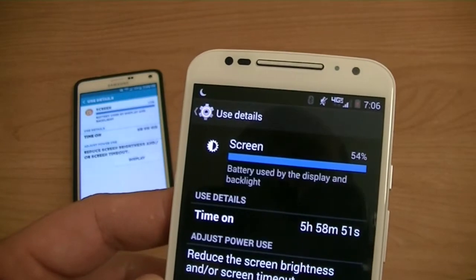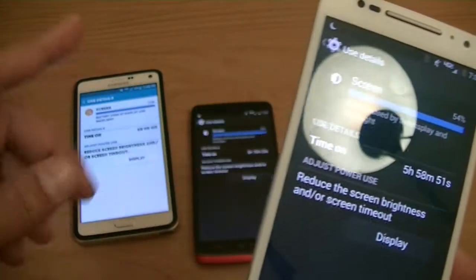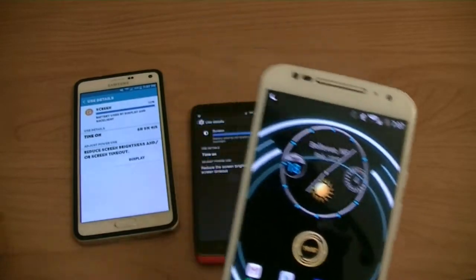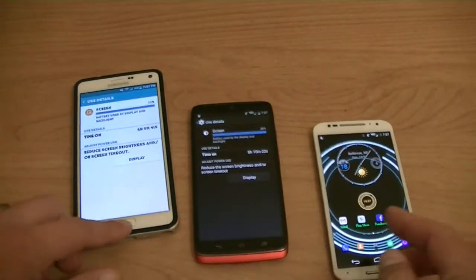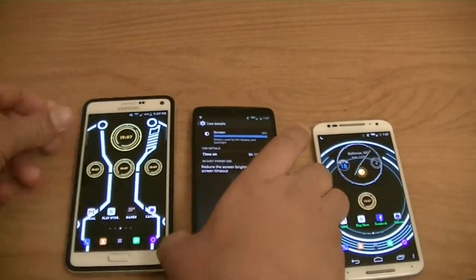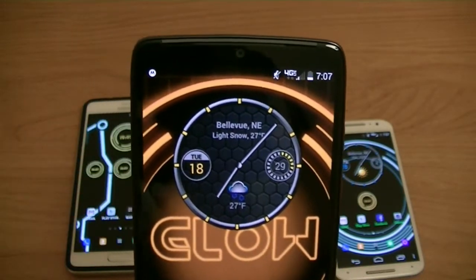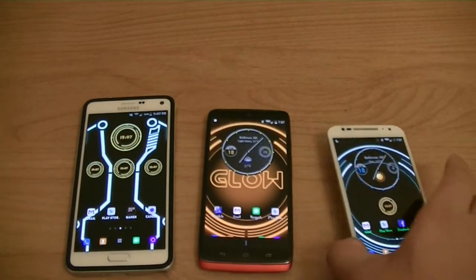So I was able to get about 12 minutes extra screen time on the Note and on the Turbo. As you can see, not too much difference, 10 minutes extra on these two phones. But the Moto X is down to 4%, versus the Note 4 down to 26%, and like I showed you, the Turbo is down to 29%. So obviously the winner here is the Turbo, but this is also a good comparison to give you an idea what the battery life is like on the Moto X.